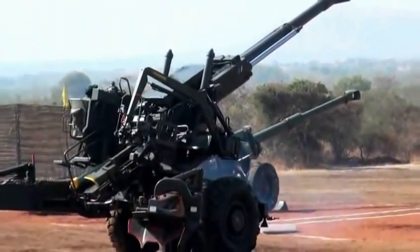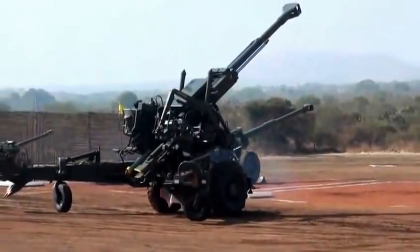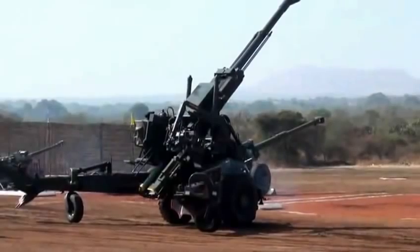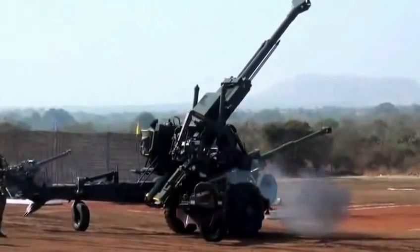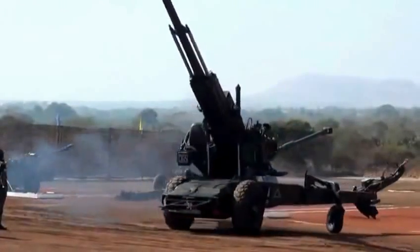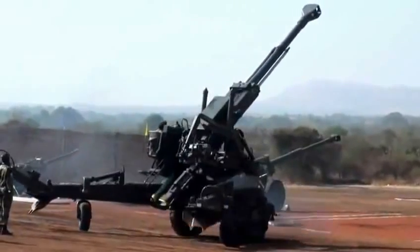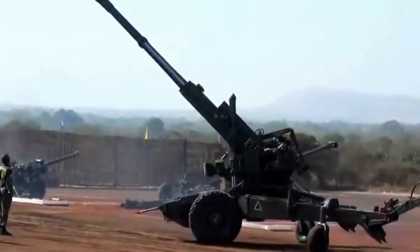155mm Bofors. Now you will see the 155mm Field Howitzer 77B, popularly known as the Bofors gun. This is an extremely versatile and potent weapon system which boasts of several innovative features based on state-of-the-art technology. It offers a high rate of fire and high degree of accuracy and consistency even at extreme ranges.